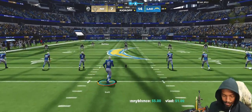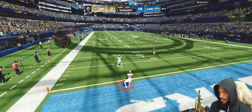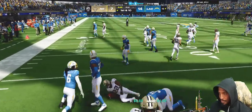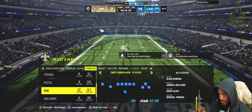Set now to kick this one away, and off it goes. From his end zone, here's Rashid Shaheed. And the decision to bring it out, not a good one, as he's tackled at the 15.